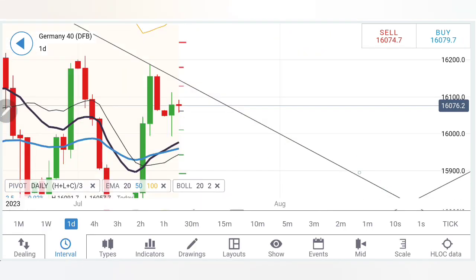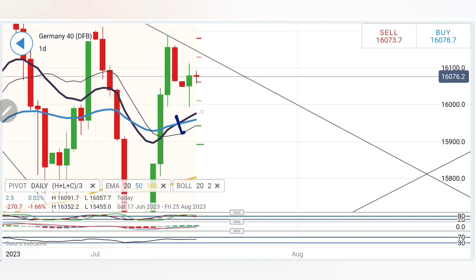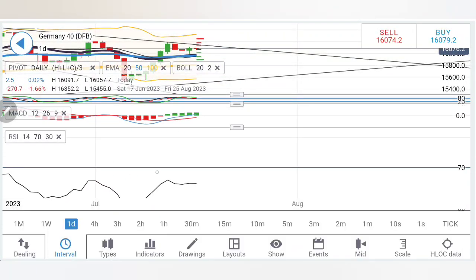Coming to the daily chart, now look at the daily chart, see double bottom levels, lower highs here. Hence it is important for it to stay above the 16,120 level in order to confirm the rise. Now look at the crossover between the 20 and 50 period moving average. Good bullish sign is this, possibly it could continue further from here. Stochastic overbought looking downwards, MACD is bullish, RSI is flat.